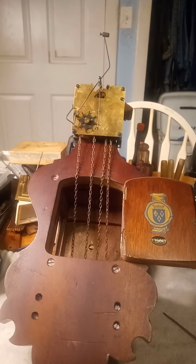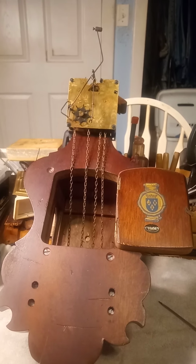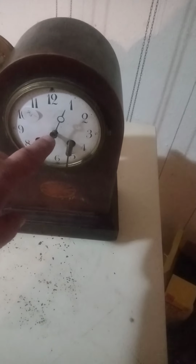It's missing the pendulum, but I got a really good deal on it. Not only did I get the Netherlands clock, but I also got this French clock. It's missing the glass and the minute hand, but it was a French clock. It's also missing the pendulum.